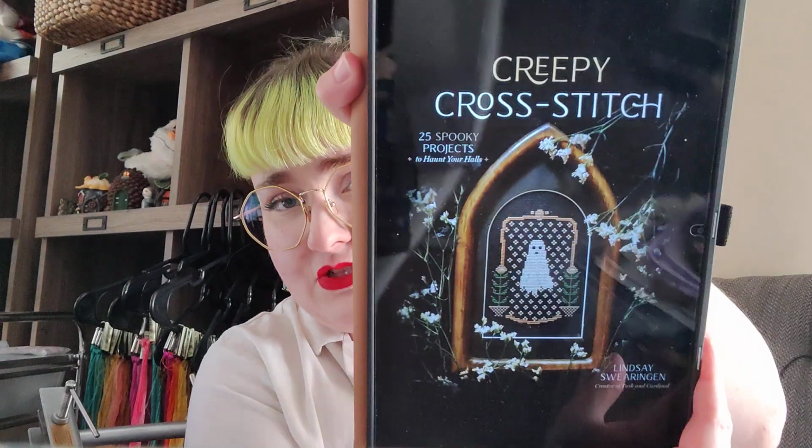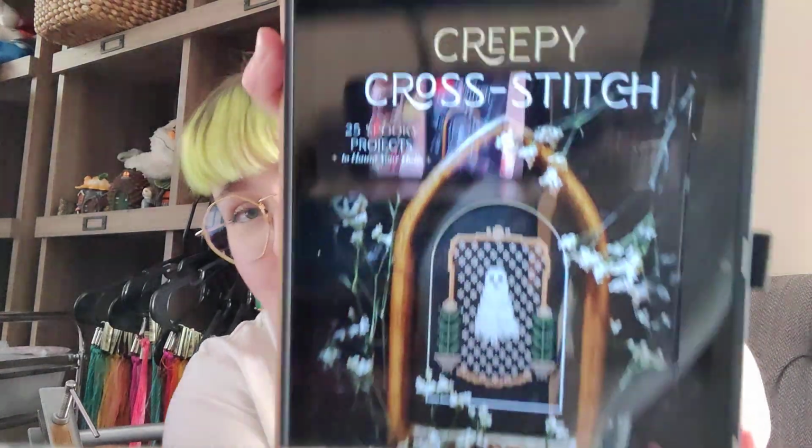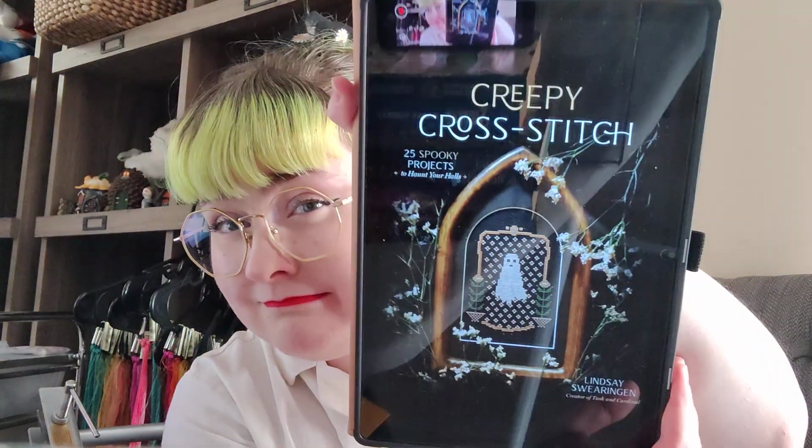Okay, next. So this is a pattern that, let me pull up the book that it's from. I don't have a mock-up, unfortunately, because I borrowed this book from the library. It is Creepy Cross Stitch. Sorry for all the stuff. Creepy Cross Stitch. Horrible glare. It's by Lindsay Swearingen, and it's the creator of Tuscan Cardinal. Love Tuscan Cardinal. Think they're a fantastic designer. It's 25 spooky projects to haunt your halls. Really recommend this book. Borrowed it from the library.